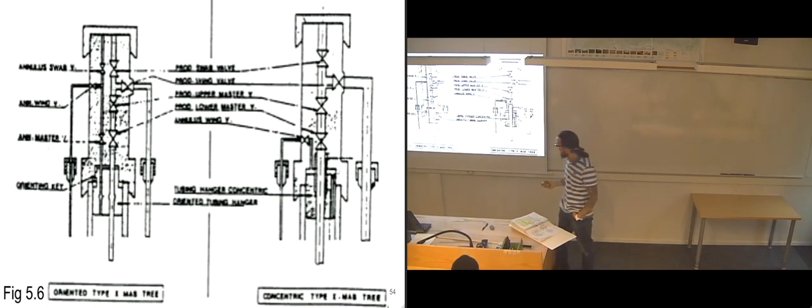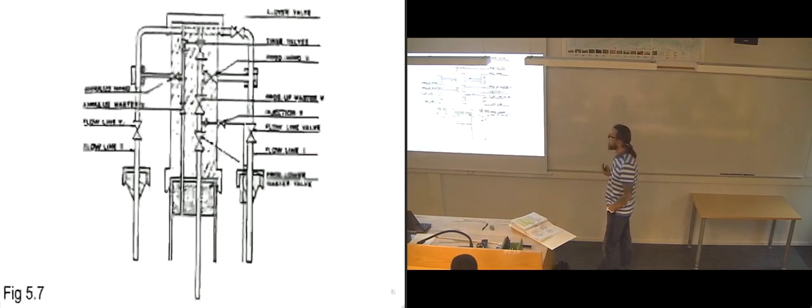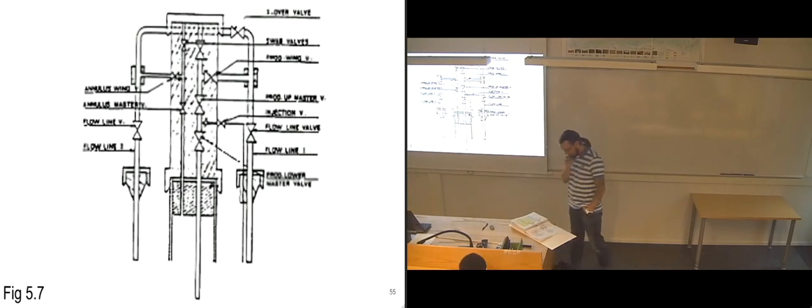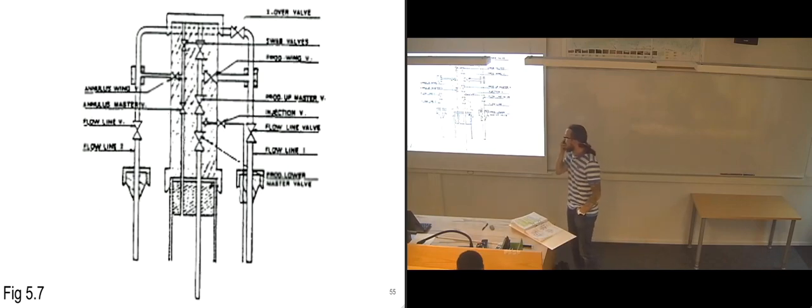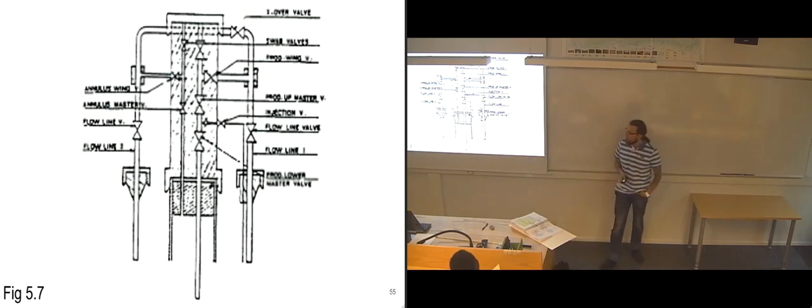There are other ways also of designing them. This is what's called a monoblock tree. And here you can see it's a bit different design with the annulus coming up like it does in the oriented one. You can see this one also needs orientation because the production tubing is not in the center in this one either.